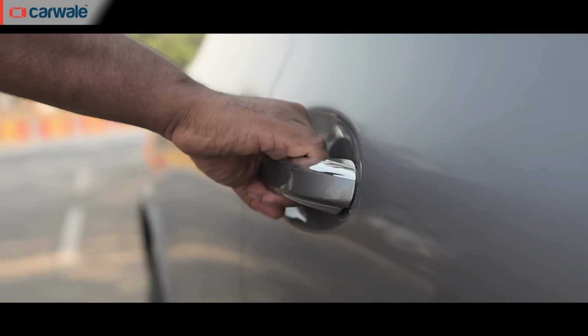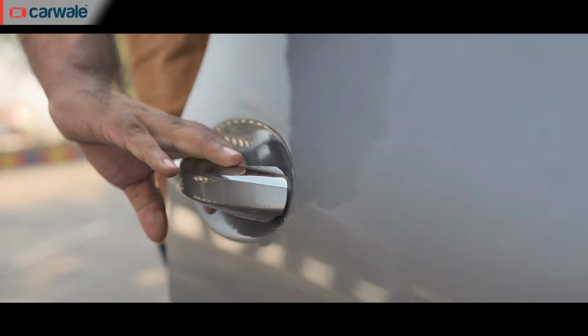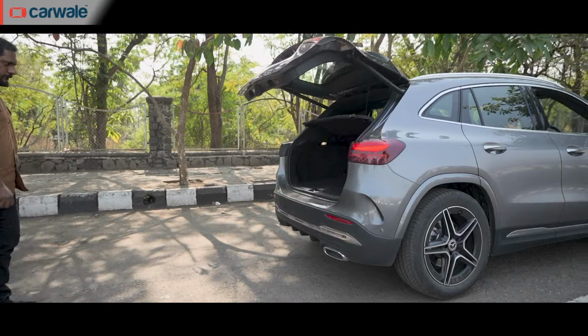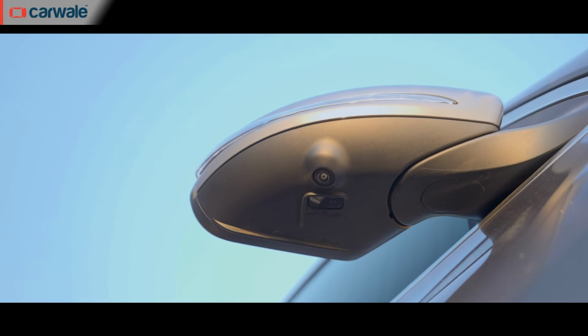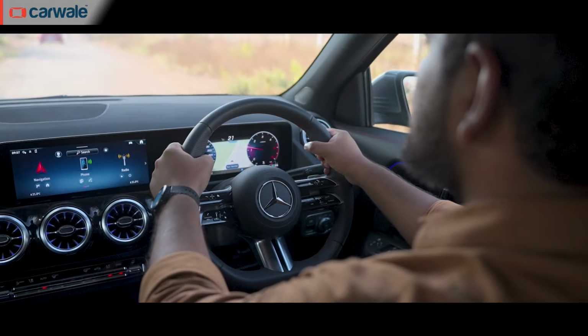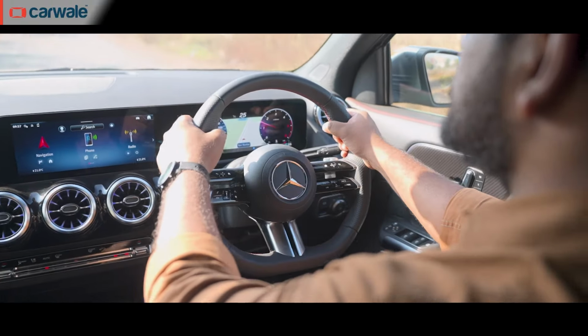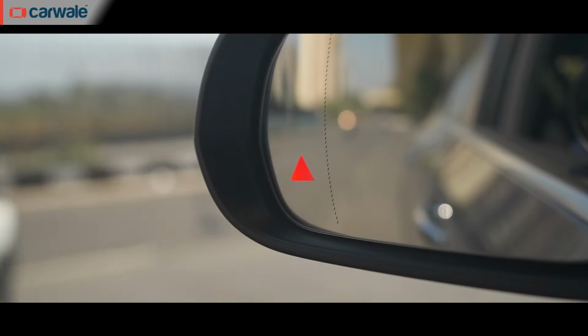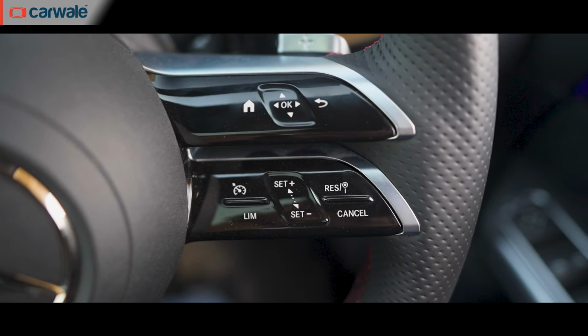The update also brings some useful features such as keyless entry, hands-free tailgate, active parking, wireless smartphone integration, TPMS and a 360-degree camera. In terms of advanced driver assist hardware, it does get front collision warning and brake assist, adaptive high beam, blind spot assist and cruise control.